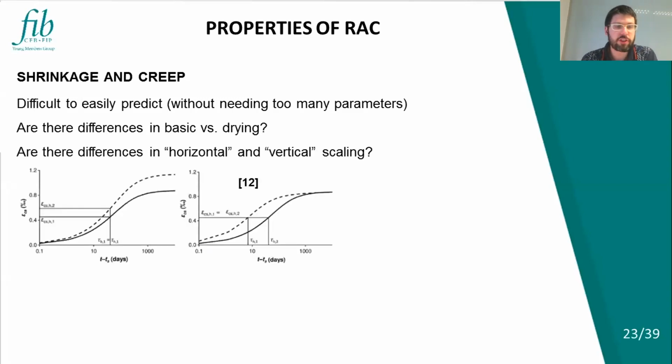And another question is, are there differences in horizontal and vertical scaling between the phenomena? What I mean here is, the fact that I said that shrinkage and creep increase, does it mean that they just increase in value globally? So they're not 1, they're 1.5, or they develop differently over time. And this is going to be very important for shrinkage, for example. And here I explain what I mean.